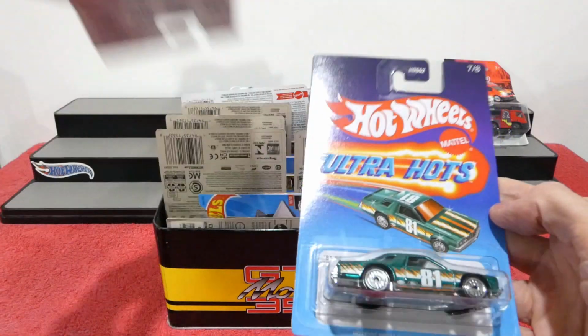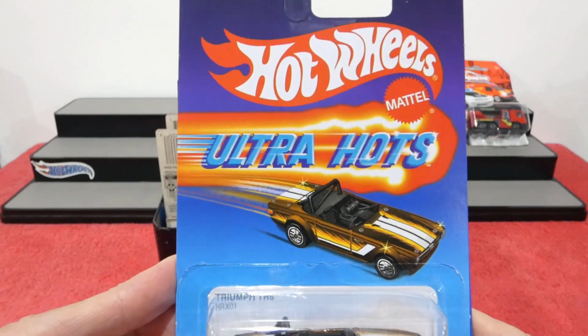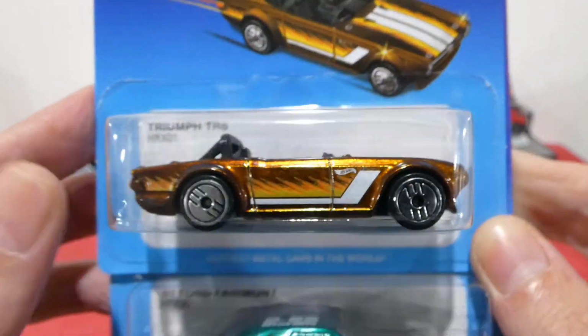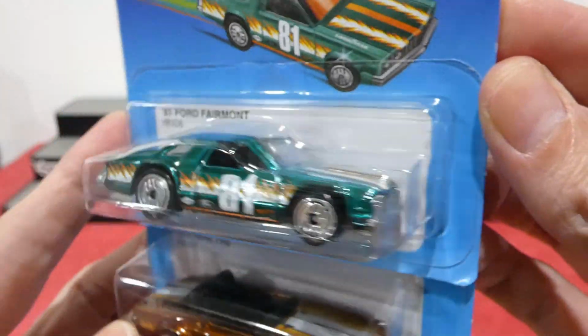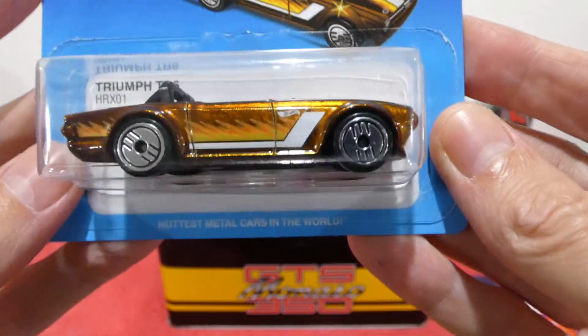Alright, next up, we got a couple of Ultra Hots. Yeah, these are the new Hot Wheels Ultra Hots cars. This one here is a Triumph TR6. How awesome is that? And then we also got the 1981 Ford Fairmont. Really, really cool. So yeah, we'll just have a quick look at this one here.